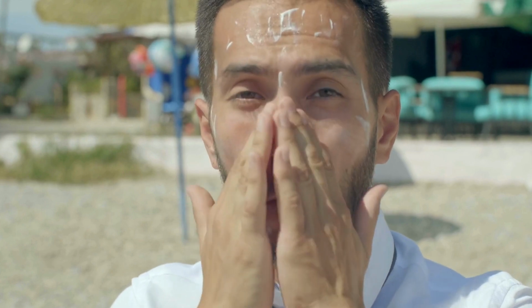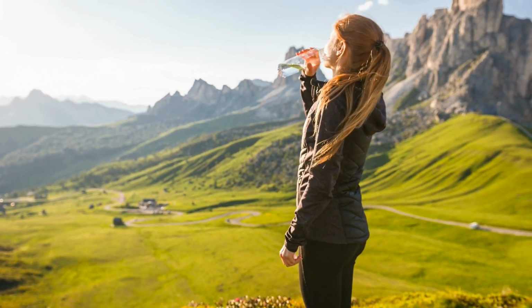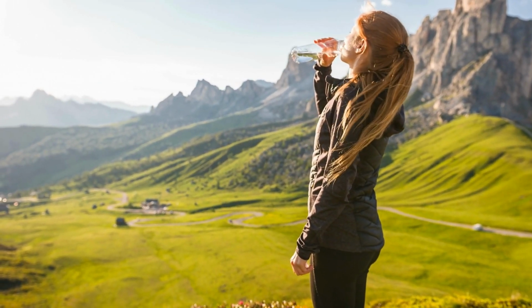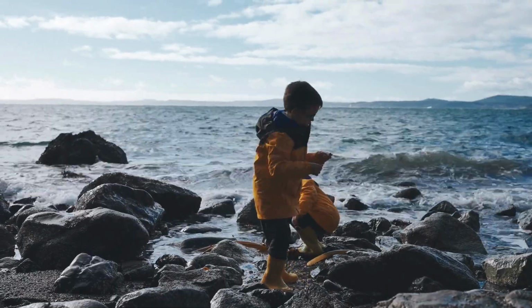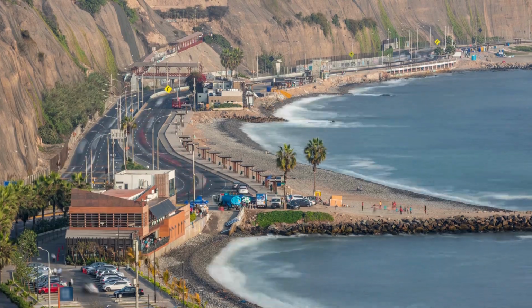Travel-size toiletries and sunscreen. The high altitudes can be harsh on your skin. A reusable water bottle with a filter. Staying hydrated is key, especially in the mountains. Lightweight rain jacket or poncho. Even in the dry season, weather can surprise you.